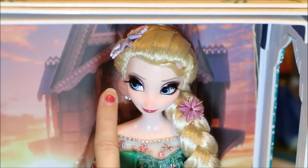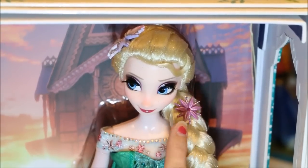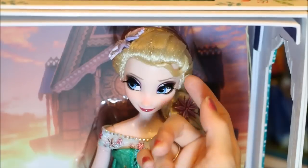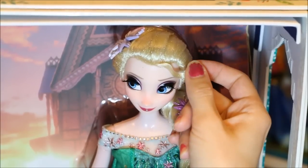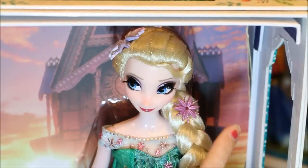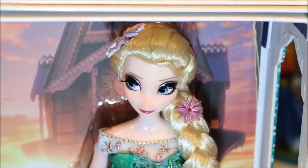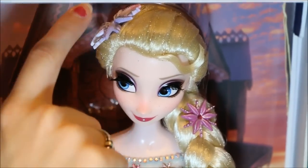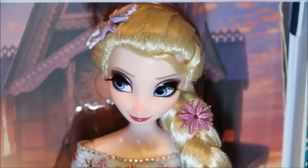But she does have all this tinsel in her hair, of course, just like the Anna doll. She does have her little piece of hair sticking here. And they always make this little piece of hair super long, but her braid is actually way longer than it's supposed to be anyways. She does have a beautiful flower braid in her hair right here.